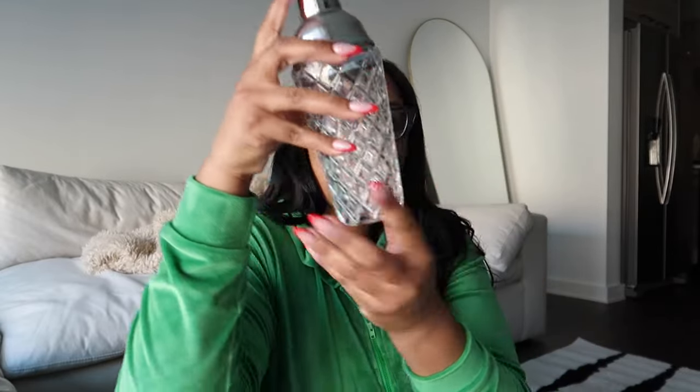But yeah, I really miss making my drinks. This is so perfect. So I'm excited about this. I just stumbled upon this and I was like, really? And this was $9.99.